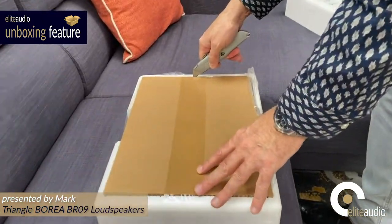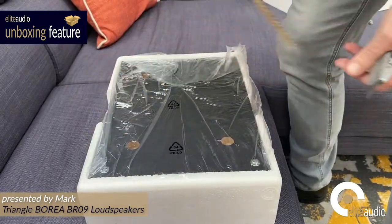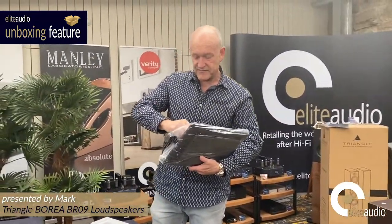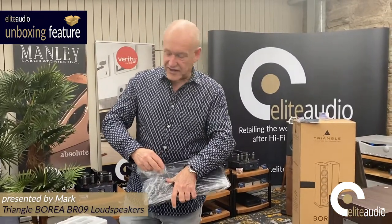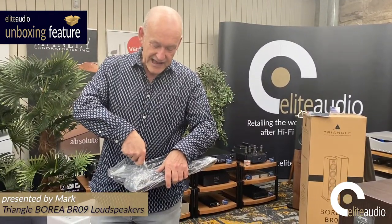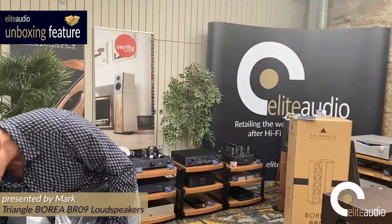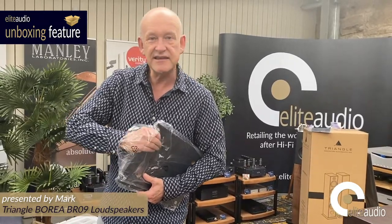Interestingly, if you have read the reviews on any of the Boreas, the one thing that really stands out for me, and having listened to every model in the range, apart from the BR09, we've not heard these yet. In fact, this is the first pair in the UK. Interestingly, Triangle have completely underestimated the demand for these, and they are all currently on back order, and for good reason. Quite simply, at this price point, there is nothing that you can buy that's as good. Equally, it's the most efficient speaker in its class at nearly 93 dB.